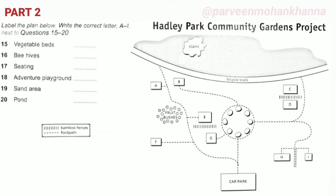OK, if you're volunteering for the adventure playground area, let's start from the car park again and go up the footpath, but then you want the first left turn. Go up there and then you see there's a short path that goes off to the right. Go down there and that's the adventure playground area, above the bamboo fence. That fence does need repairing, I'm afraid.